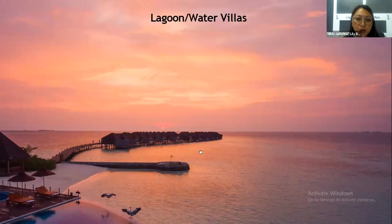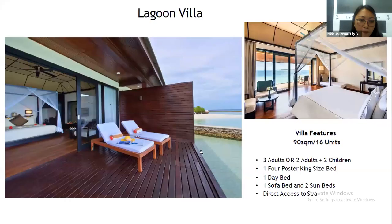Now we go to our water villas. First category is the lagoon villa. Actually, this is a very unique design because you enter the villa from the beach area, but then you open the door and then you will have the view of the ocean. But we consider this as a water villa category. And for this villa category, again, we can accommodate 3 adults or 2 adults plus 2 children plus baby cot.